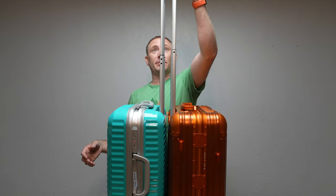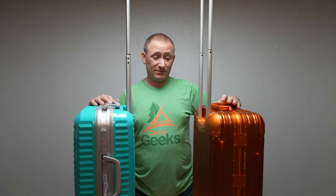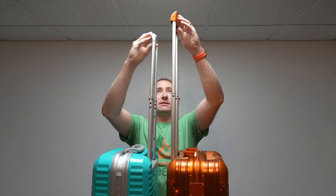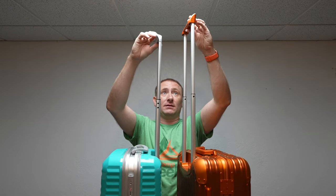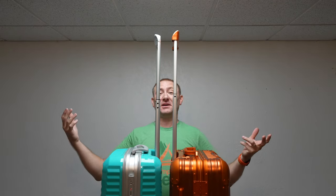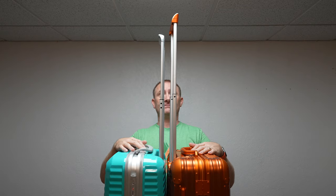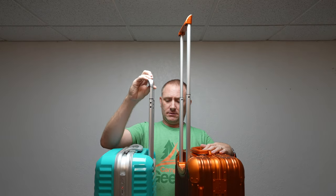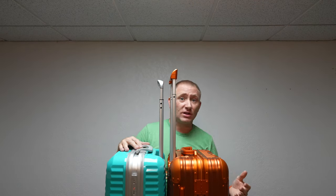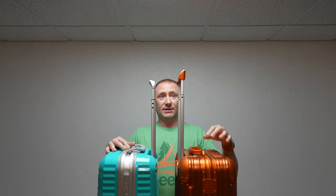That's awesome, because that gives me more capability. So obviously, if you're taller, the Rimowa could be a game changer in that regard because it's a lot longer handle. Let me show you. So that's not a little bit. That's a lot of it. Okay, I wasn't anticipating that. I really wasn't. You know, I don't do everything on this channel before I stick it on a video. So that's quite a bit taller. That's a good amount. Smallest setting is here. Smallest setting on this guy is there. So this one goes a little lower than this guy, not a whole lot, only like 2.5 inches, give or take. But this one goes a lot taller.